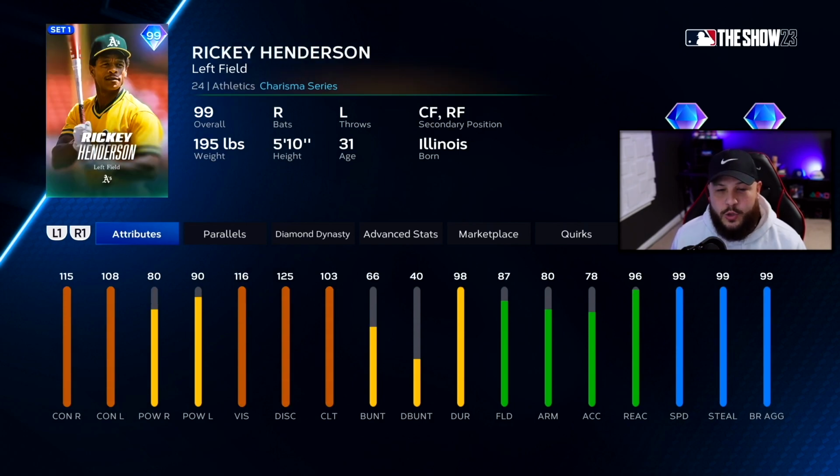Coming in at number 2, I'm going Rickey Henderson. Obviously, elite speed. Very similar to Corbin Carroll, but the righty version, right? Righty version of Corbin Carroll. Basically the same card. He does have 103 clutch, so he's a little bit lower than the actual contact. His swing, I've never been the biggest fan of his swing, but, you know, he's the greatest leadoff hitter of all time. And 99 speed, he has one of the best no dot animations as well, not taking that into account. But still, it's a fun card to use.